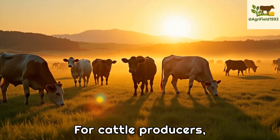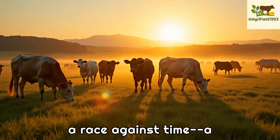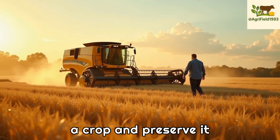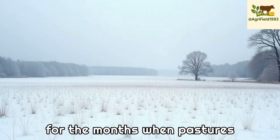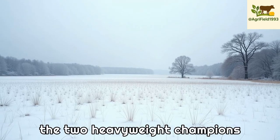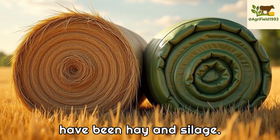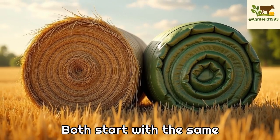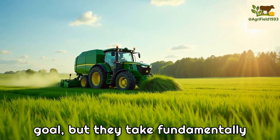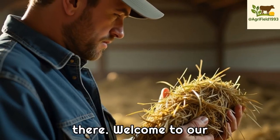For cattle producers, the growing season is a race against time, a race to capture the peak nutritional value of a crop and preserve it for the months when pastures are dormant. For generations, the two heavyweight champions of forage preservation have been hay and silage. Both start with the same goal, but they take fundamentally different paths to get there.